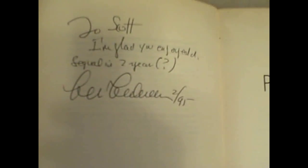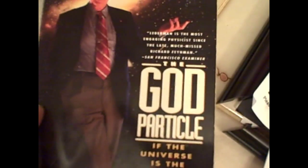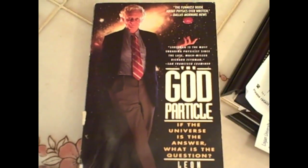And it's one of 2 books I have signed by Nobel Prize winners. So it just says, to Scott, I'm glad you enjoyed it. Sequel in 2 years. And this, of course, is for The God Particle. So that's The God Particle. This book deals with the Higgs boson, or the Higgs scalar boson.